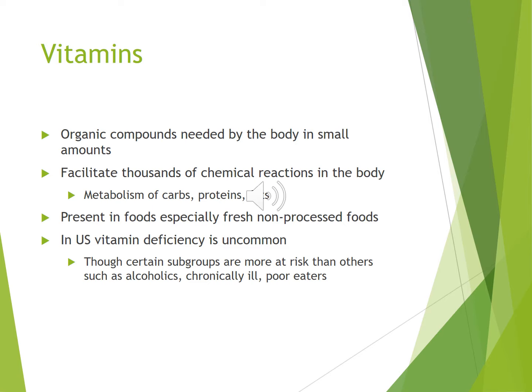And the first one we're going to talk about is vitamins. And vitamins we know are needed by the body in small amounts. They facilitate thousands of chemical reactions in the body, such as metabolism of carbs, proteins, and fats. They're present in foods, especially fresh, non-processed foods.